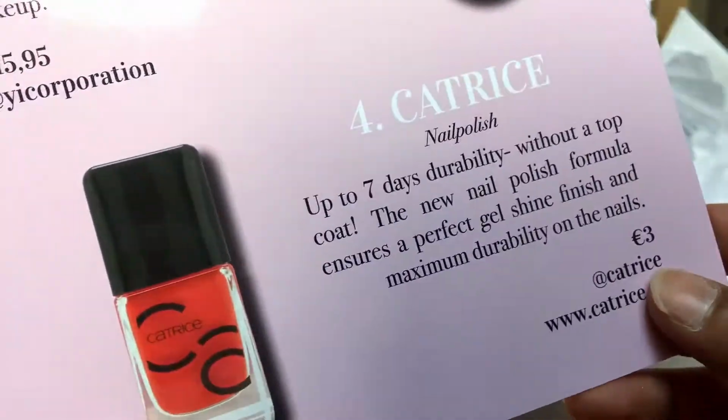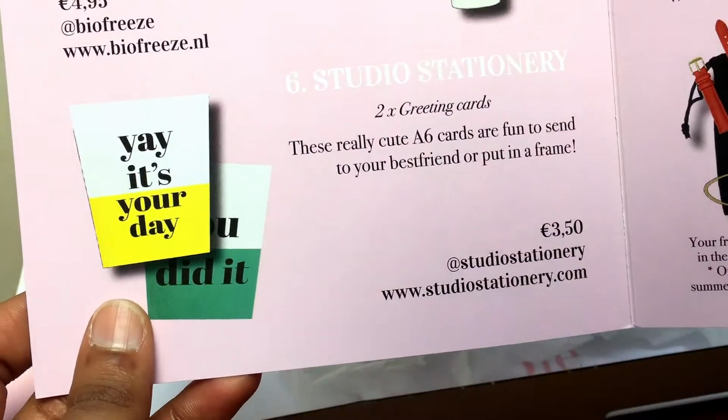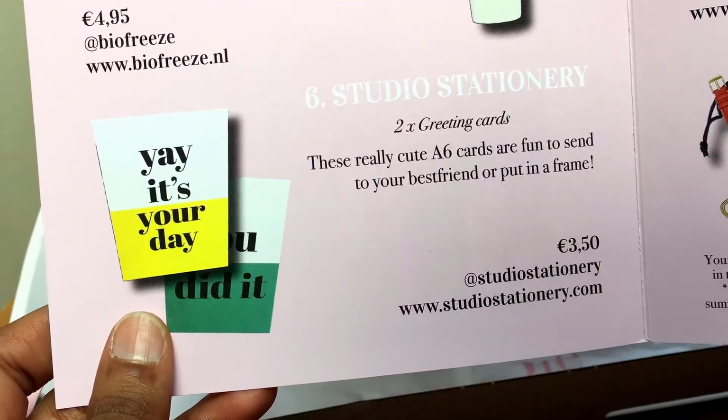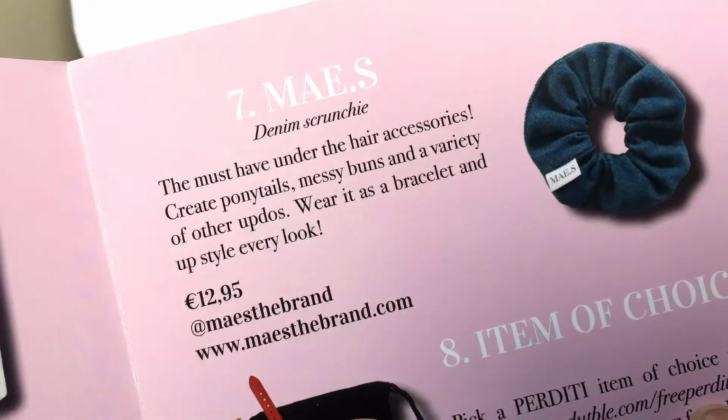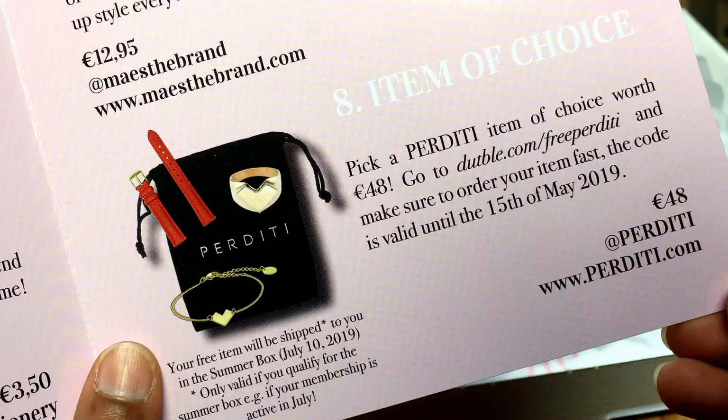And what do we have more? The Beer Freeze, which is a cooling gel. Studio stationery greeting cards. Wow. Another scrunchie. Yeah. The item of choice, which is actually the cherry on top of the cake, because I went to the website dutble.com/freeperditi to get this item of choice, which I could choose, and of course I would get it in my next box, which would be the summer box.